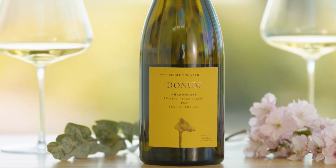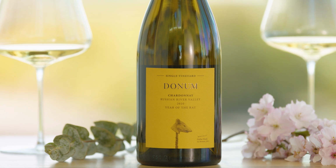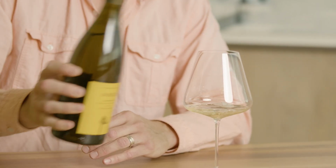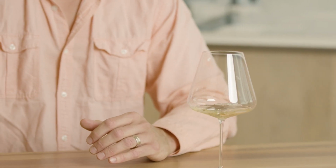And then the last wine in your allocation is the 2020 Russian River Chardonnay. This is a nice opportunity to do a side-by-side between the Carneros and Russian River. We usually only pour one Chardonnay at a time in our tasting, so it'd be an interesting opportunity if you want to open both at the same time and compare them.